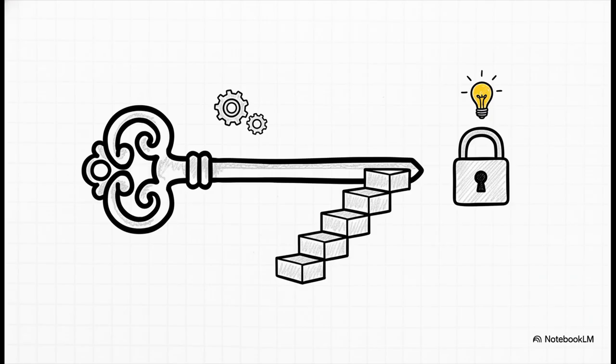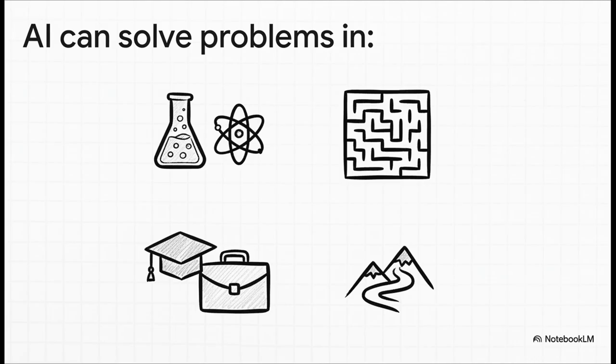The real trick is to ask structured, step-by-step questions. You can't just dump a massive problem on the AI and expect a perfect answer. No, you have to be its guide. You have to walk it through the process. And this approach isn't just for one specific thing. We're talking about everything from tough math and science problems to those brain-bending logic puzzles. It's also a lifesaver for school and work stuff, and even for those messy, real-life challenges that we all run into.